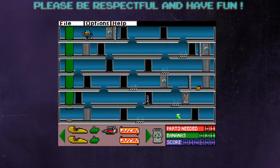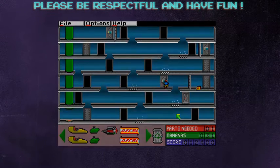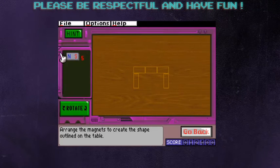I guess still am in a way. Let's get that one errant box on the main over screen. These magnet puzzles aren't particularly difficult, but they get to be time consuming after a while.